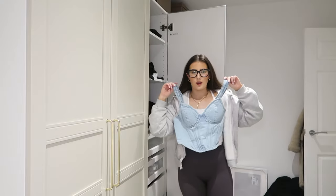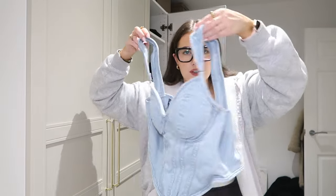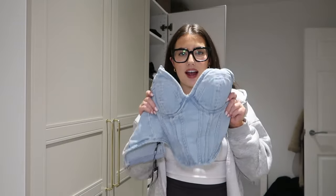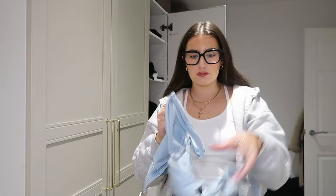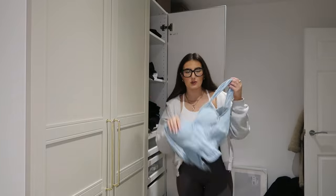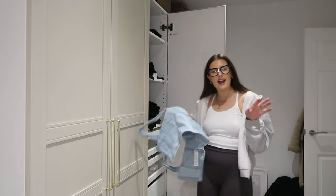Oh my God, just an FYI about this top. How nice is it? It's a pretty little thing, and it's this gorgeous corset, but do you see how structured it is? It's so good. It has actual boning in, so it's really, really structured. So I would highly recommend this off Pretty Little Thing. It makes the girls look so good because it's also got padding in, so I would just highly recommend this top. I might hang it up actually.